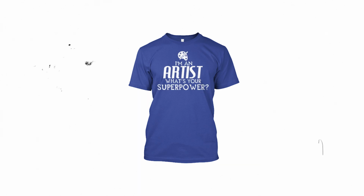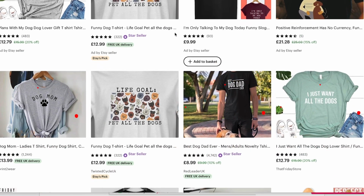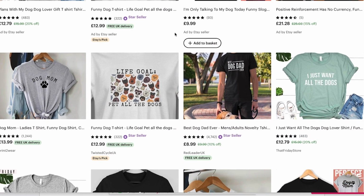Have a look at this design. This is one of my most popular designs. It's made well over $20,000, and it's just done fantastically. As well as that, you also have all of these designs on Etsy, which are making tens of thousands of dollars. Now, I'm not saying you're going to create one of these designs and see this incredible success.